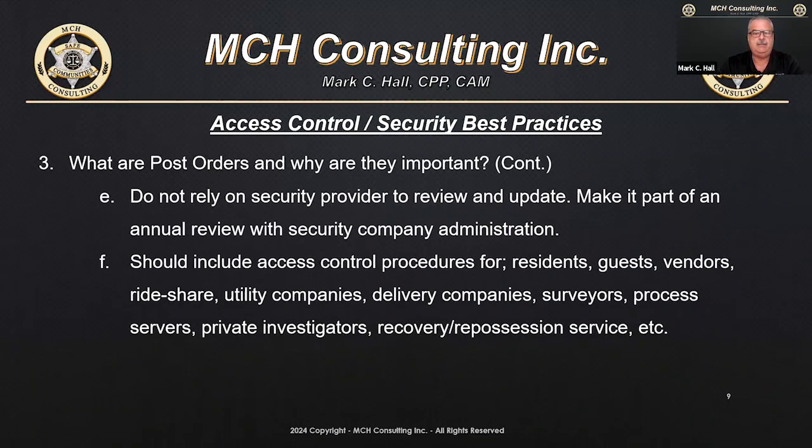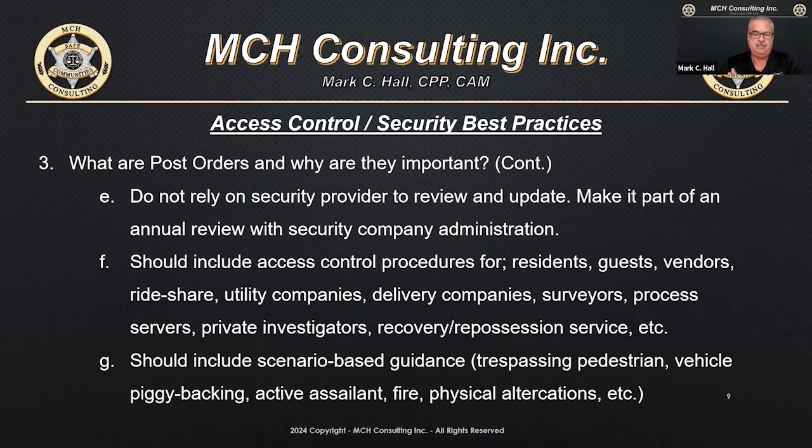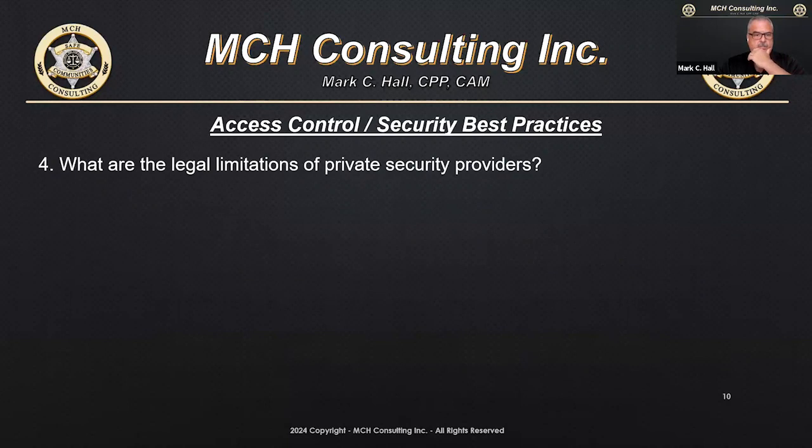You require it. It should include all the procedures for your residents, guests, vendors, ride share, like we talked about, utility company, delivery, surveyors, process service. Some of these are guided by state statute, and some are just whatever the community rules are. But it's important to have somebody who knows the difference and helps you develop these. You should also include scenario-based guidance. If you have a trespassing pedestrian, what do your policies say you need to do? If a vehicle piggybacks, are you calling 911? If you don't have a patrol officer, are you calling the property manager? I mean, what are you doing? Give them the answers to the most prominent or important issues.